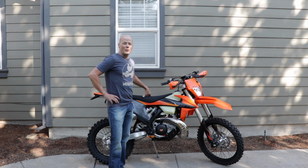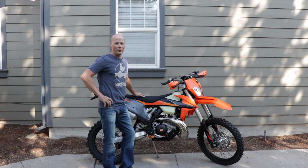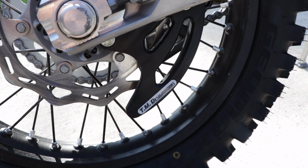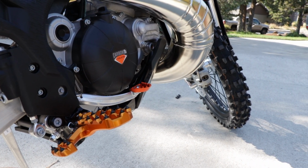Welcome to Chris Horner's Motorcycle Essentials, and the 2021 250 XCW is decked out with all the protection gear. We got the TM Design rear disc and rear brake cover, Fastway extended pegs. Folks, this is really the beautiful thing about these pegs.